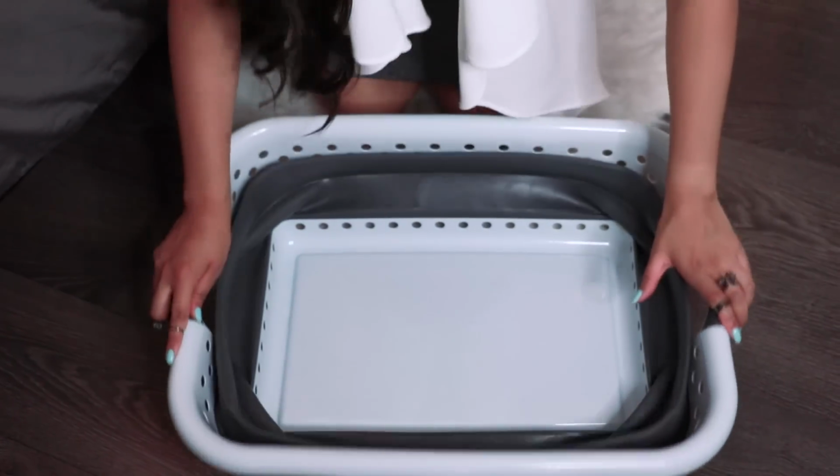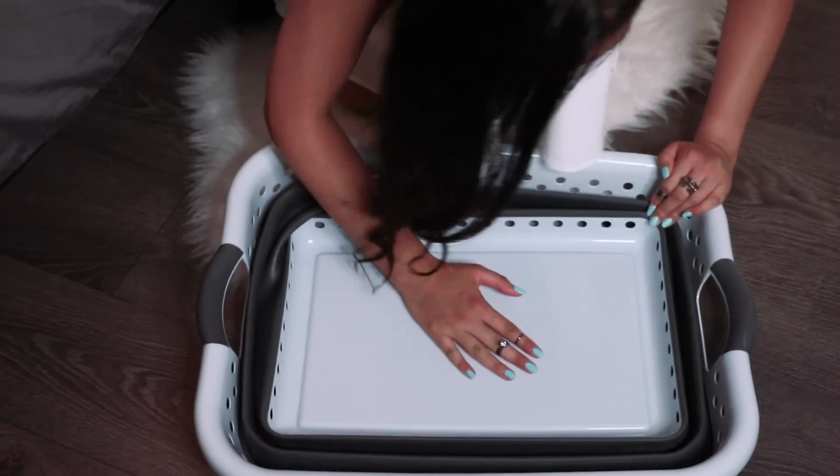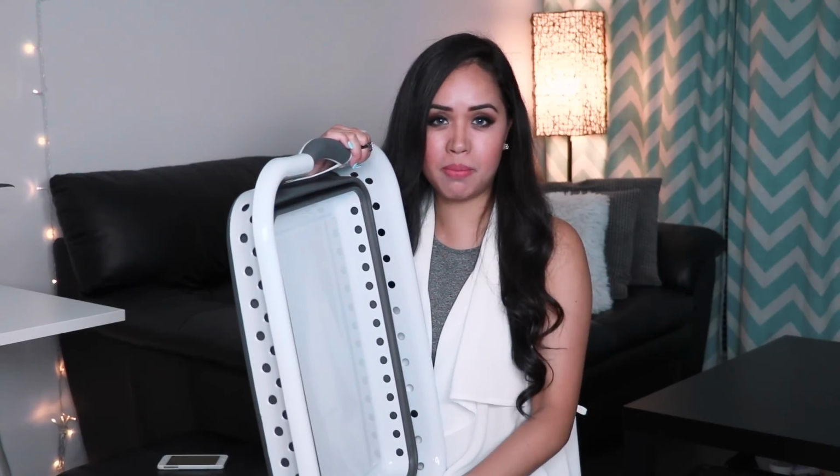Then when you're done with it, just drop it down on top of the corners. And it's ready for storing. I like to keep it here in this little slot by my washing machine where it's completely out of the way. This is one of my prize finds, and I found it at Bed Bath & Beyond.